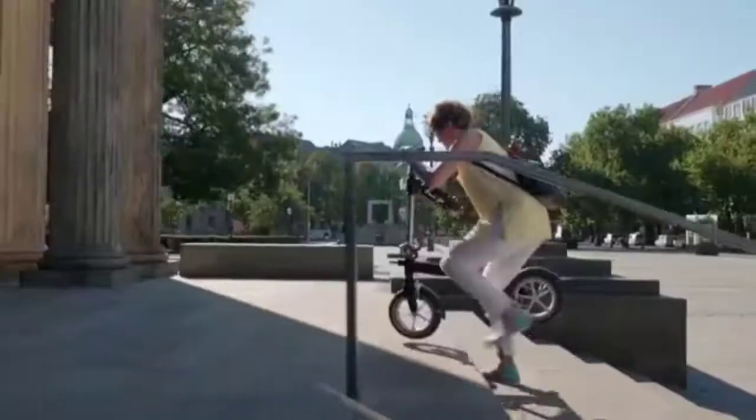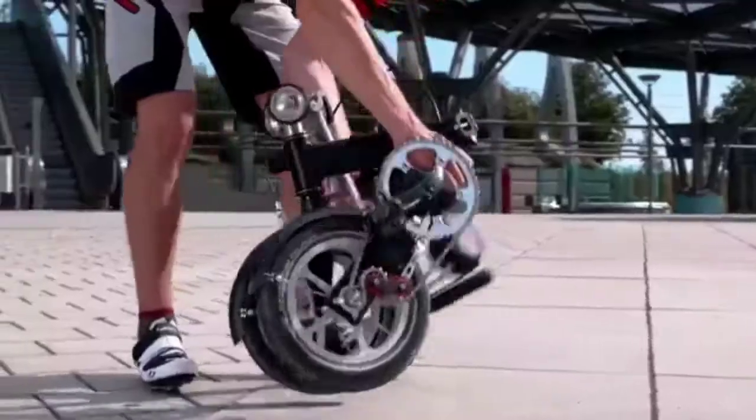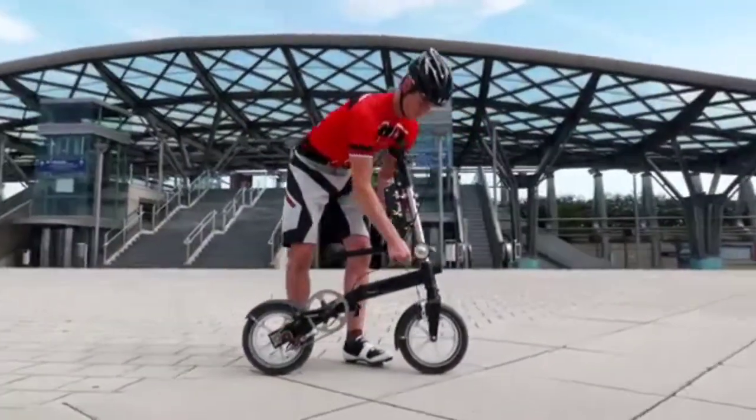It reaches 30 kilometers per hour speed. Its price is only $1,515.